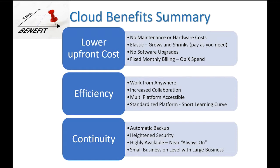And from a continuity perspective, because you are in the cloud, make sure that the cloud that you're in, and we offer that, has heightened security, automatic backup, highly available or near always on. In other words, there's multiple servers backing each other up. There's not just one. There's not one single point of failure. It takes more than one issue to happen for you to be down.